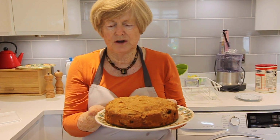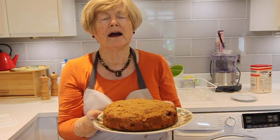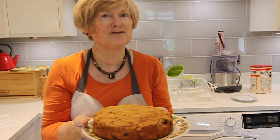In our house it's always served with ice cream, because my mum doesn't like cream, but you can do cream or ice cream and it is absolutely yummy, either as a dessert or for afternoon tea, being terribly British.